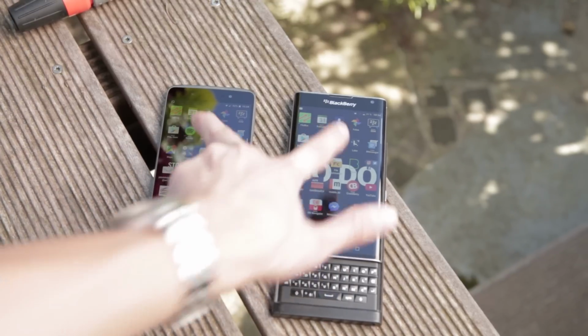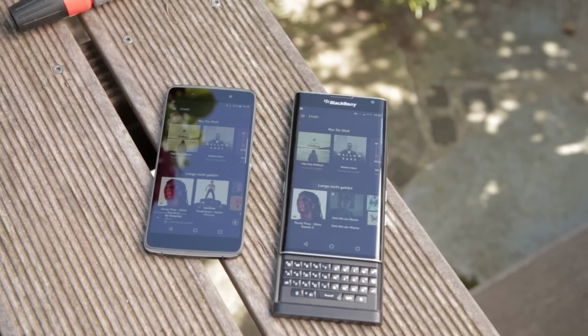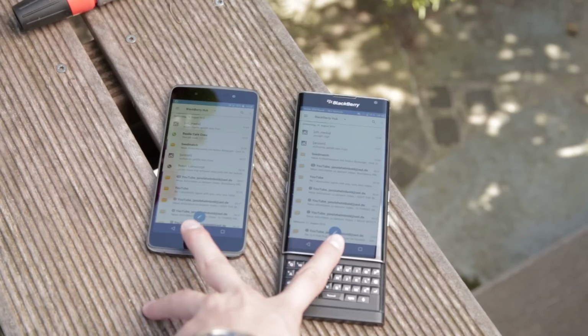In everyday life, I think the processor of the DTEK50 is totally enough. You don't encounter much stutter or lag. I personally didn't encounter any lag, and it's the same with the PRIV. If you're just using them on a regular daily basis without much heavy usage like games, then it's enough, and you don't notice much difference between them. Yes, maybe Spotify opens faster on the BlackBerry PRIV, somehow the hub opens faster on the DTEK50, but I don't know. If you need very heavy performance, I think it's obvious you should go with the BlackBerry PRIV.